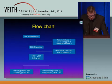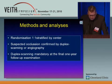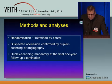But 546 had sufficient one-year follow-up, and of these, almost 20% lost their primary patency. Randomization was performed one-to-one, stratified by center, and a mandatory duplex scanning was required at the final one-year follow-up examination.